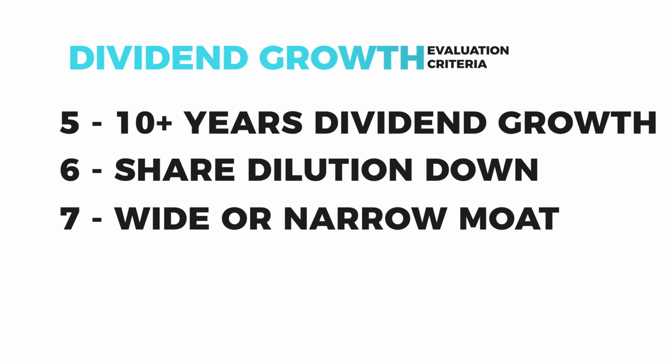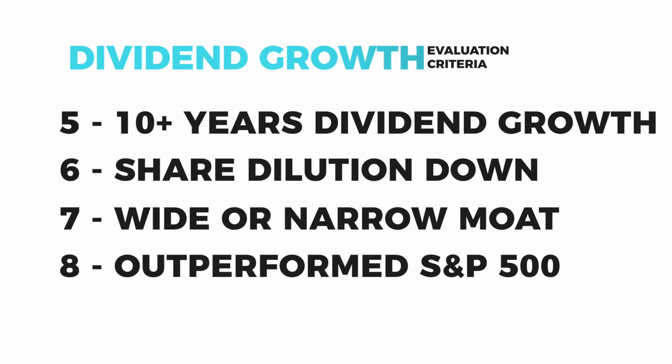And then lastly, I want to see that they've outperformed the S&P 500 on some reasonable timeline before. And I've talked about this in previous videos, but my whole thought process here is that if all the measurements look good for this company and they've never outperformed the S&P 500, then my question would be, what is different this time that's never happened before that will cause them to outperform? And if they're not going to outperform, then there's no point in me buying the stock. I might as well just buy an S&P 500 index fund and get a better return. But that's kind of where that is. And so those are my criteria that I use.